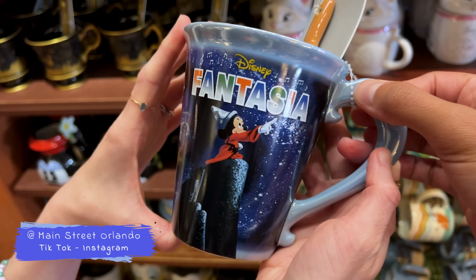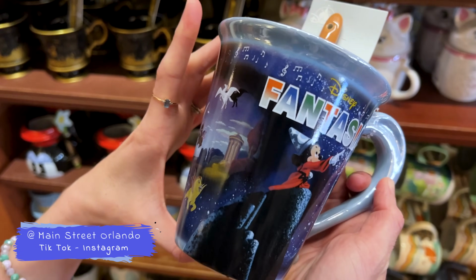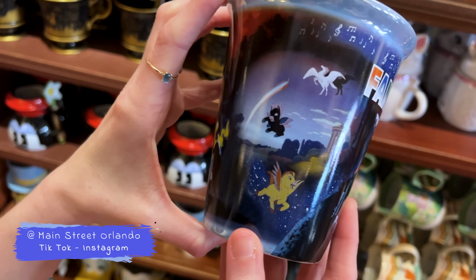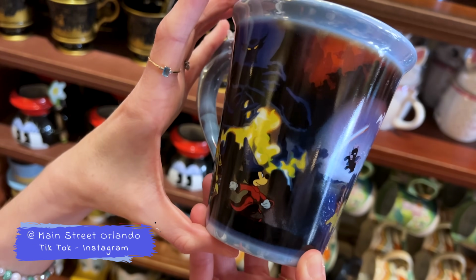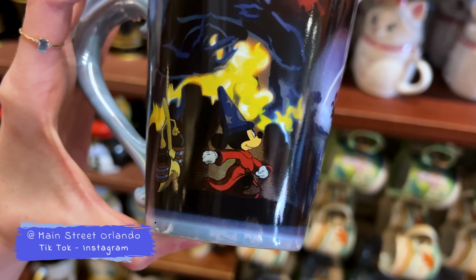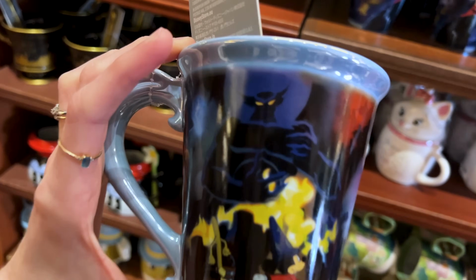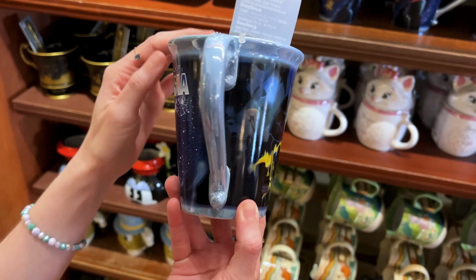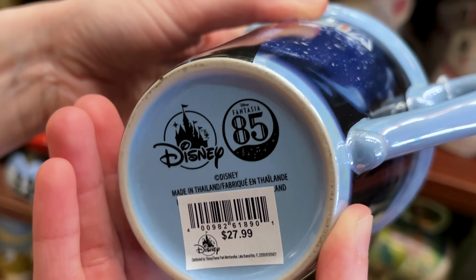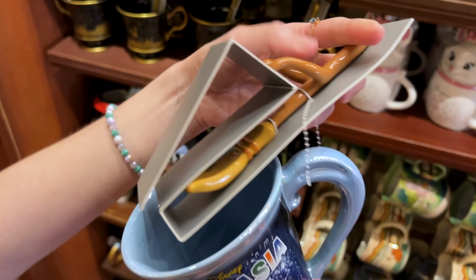Anyway, Fantasia, and there is Mickey Mouse right there doing his magic. And then, scenes from the movie. We got Peter Pegasus, right? Am I saying it right? Anyway, the broomstick. There we have Mickey Mouse. And Thunderbolt. Not Thunderbolt. I don't know why Mr. ML calls him Thunderbolt when it's the Chernobog. Anyway, so this is $28. It's for Fantasia's 85th anniversary. That's why. Look, my favorite part is the little spoon.